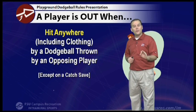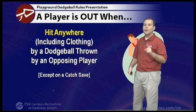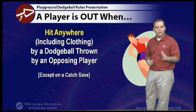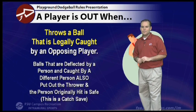There are ways that you can now be saved. If you are hit perhaps in the shoulder and the ball pops up into the air, we'll talk about catch saves in a second. Also, intentionally being struck in the head with a ball, there's a different rule for that too. But in general, if you're hit anywhere, you are out in dodgeball.